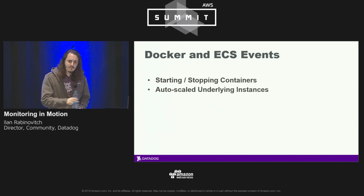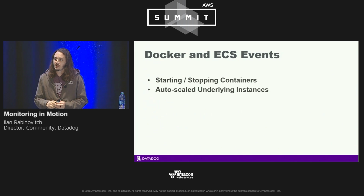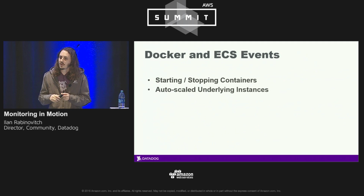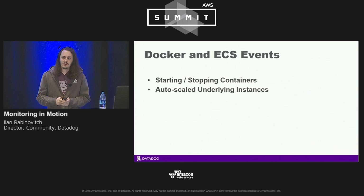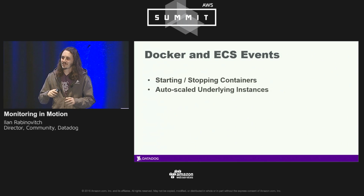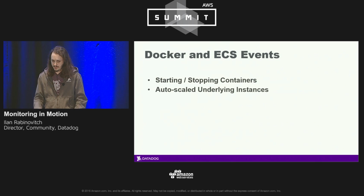And then events. These are mostly going to come from Docker and the ECS APIs. The ECS APIs offer you deployment events that you can pull into tools like Datadog, or your log and event management tooling. But other events might be auto-scaling of underlying instances, right? We've all fallen in love with our spot instances and our auto-scaling groups, ensuring that we always have the right amount of the thing we want when we want it. We're not giving that up just because we're using containers. And so there's going to be some events around that changing quite a bit as well.